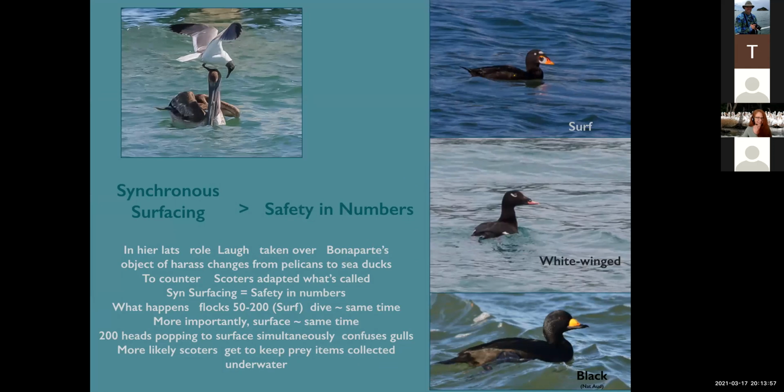We've often seen around here anyway, and in Florida and in the South, the laughing gulls sitting on the head of a pelican trying to harass him to get him to cough up his food. In the higher latitudes, the role of the laughing gull is taken over by the Bonaparte's gulls, and the object of the harassment changes from pelicans to sea ducks.